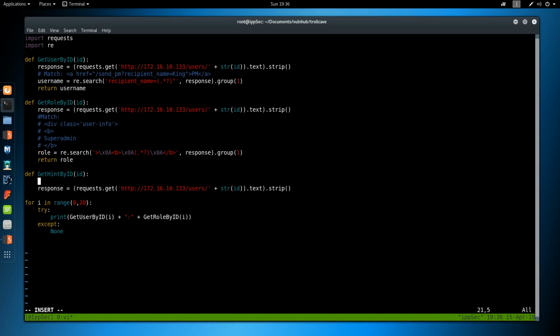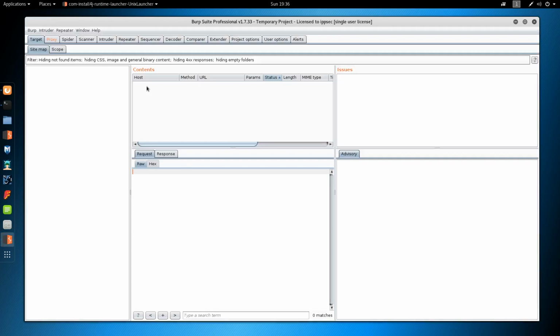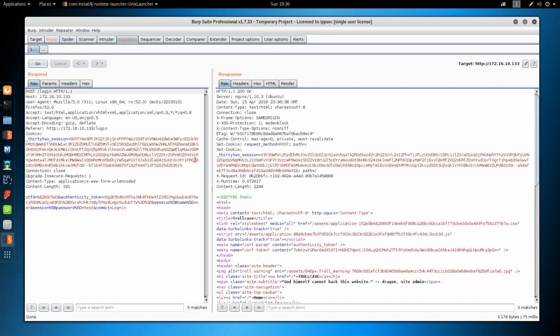Okay. And actually payload. Probably gonna have a lot of parameters we have to pass. So let's intercept this and see what is going on. Send it to Burp. Test, log in. Proxy, send to Repeater, go.